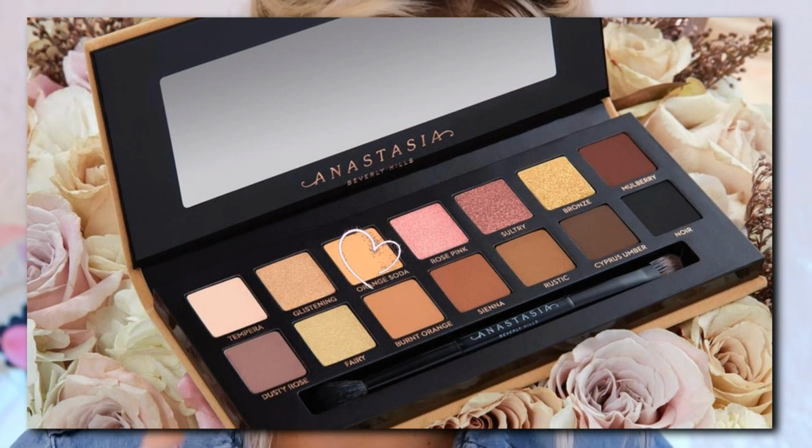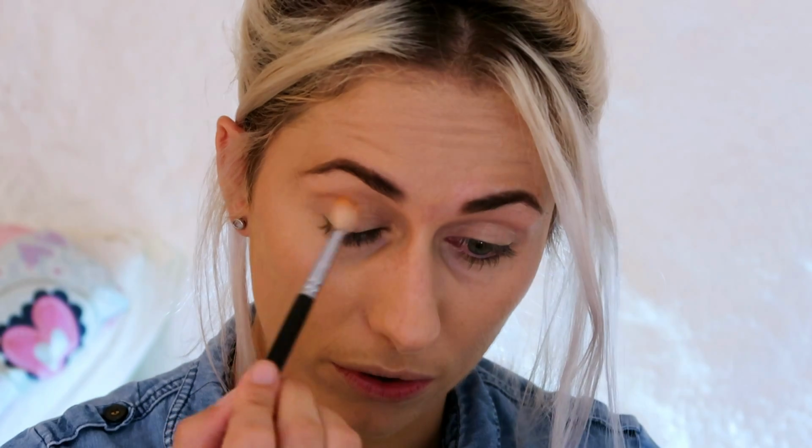I'm going to zoom you guys in for the eyes part a little bit. You're welcome. Is that too zoomed in? I don't know. I'm going to be going in with Orange Soda first, just on a fat blending brush, and I'm going to be taking that through the crease.